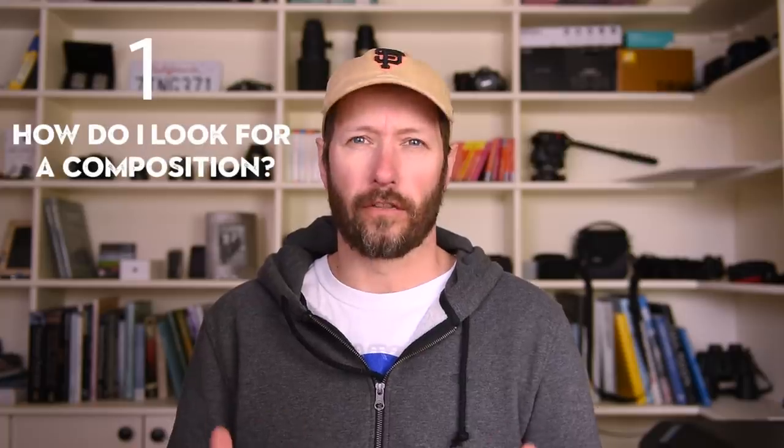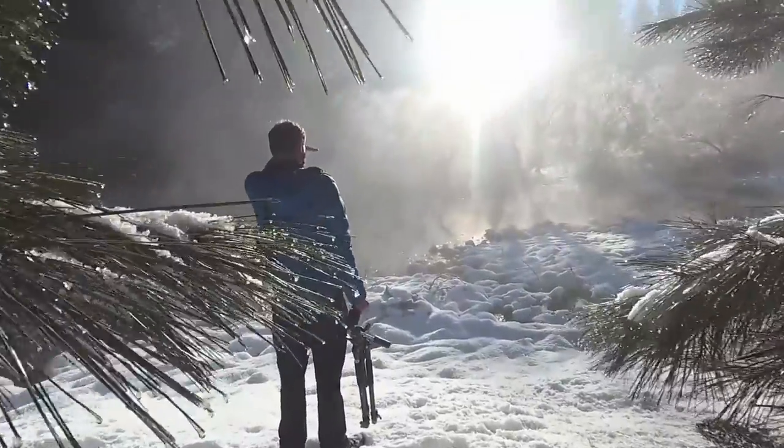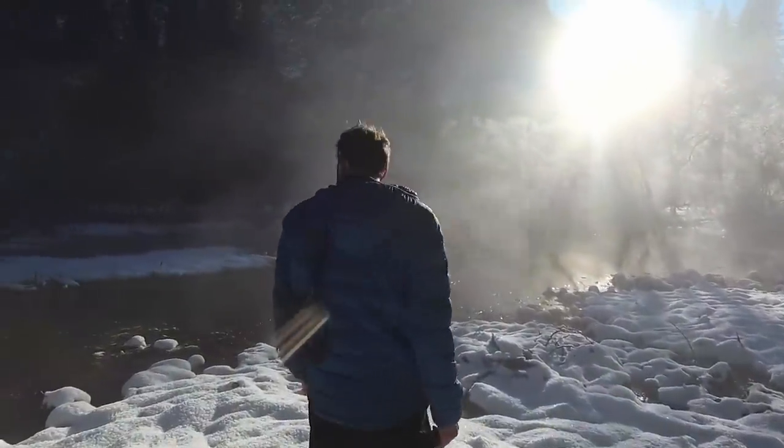Okay, let's get into the first point, and that is, how do I look for a composition? So how do you go about looking for a composition when you arrive at a scene? So the first thing to do is don't rush. Obviously, light might be changing, you need to sometimes get a move on, but the best photos come when you take your time, you explore the area before you get your camera out.